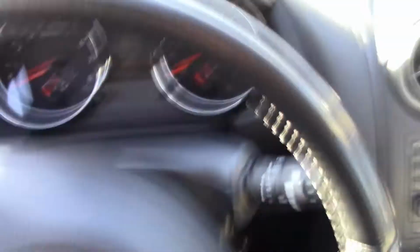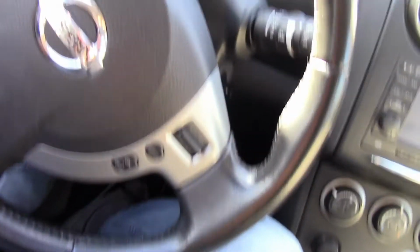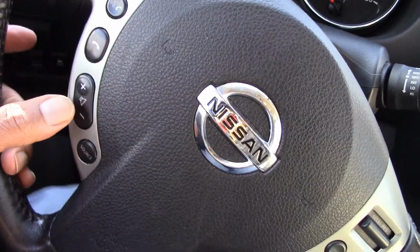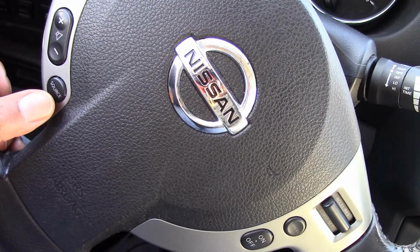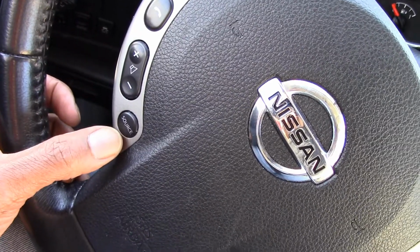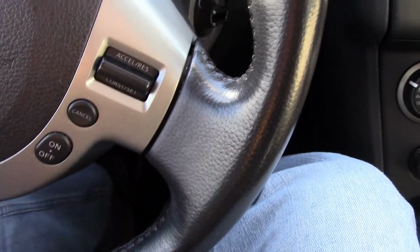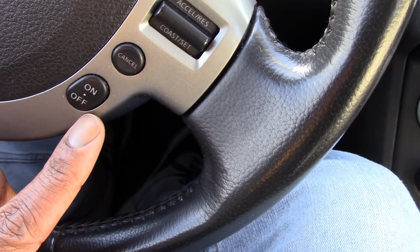Alright, getting in, let's get in here. This is a leather wrapped steering wheel, and it has just common features. If you want to make a phone call, the volume control for the radio, and this controls changing it from the radio to the satellite radio. And over here, of course, you can accelerate if you have it on cruise control, and these are features like that. And this button here controls the screen.